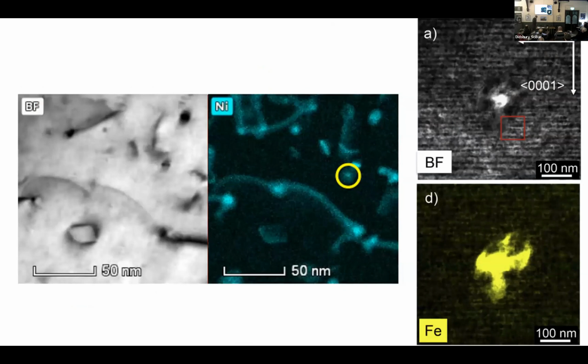What else can happen? Well, remember I said that if you take iron and you add some carbon to it, you get steel. Well, we tend to add more than just a bit of carbon. We add all sorts of other elements, and these can act as little obstacles, increasing the strength. So we like to add a bit of nickel to our steel. Inside our microscopes, we can actually look at where these elements are.